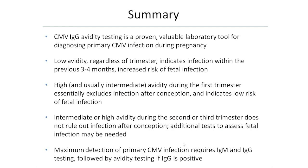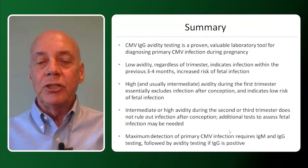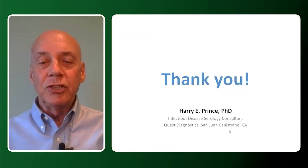And lastly, maximum detection of primary CMV infection requires IgG and IgM testing, followed by avidity testing if the IgG is positive. And with that, I thank you for your attention.